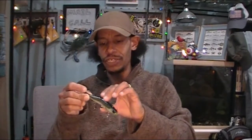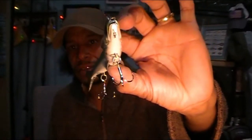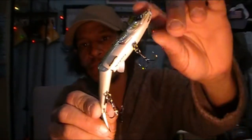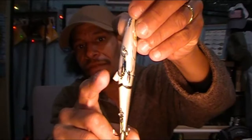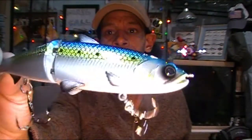Westin is a high-end brand name for those who aren't accustomed to Westins. They do put a lot of care and effort. They do use quality materials, hooks, and they do have an attention to detail, especially in mimicking the 3D fins. You can see there on the pectoral fins. Great 3D eye right there.